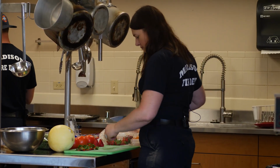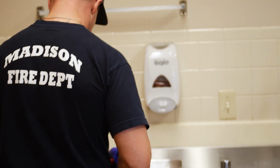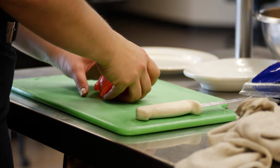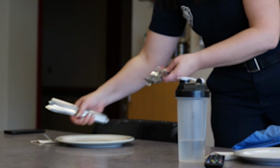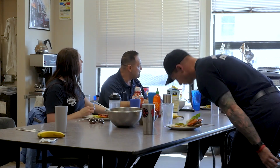I really like the family setting of working with a crew, being with a crew 24 hours a day, making meals together, working out together, going and helping people, serving together. There's just lots of little parts about being a firefighter that all kind of came together and are all the things that I enjoy in life that I hadn't found in a job before.